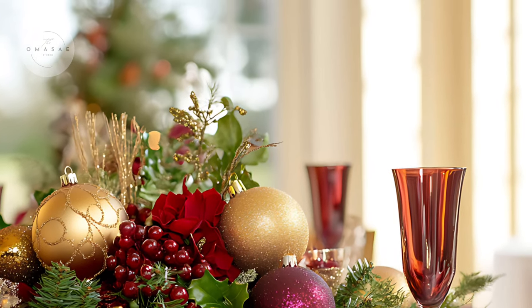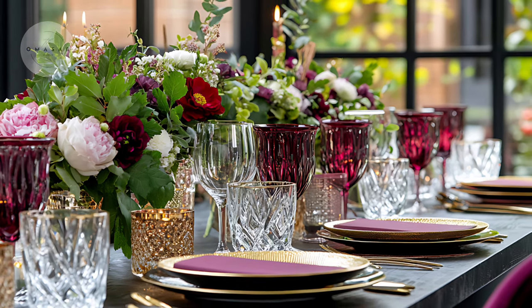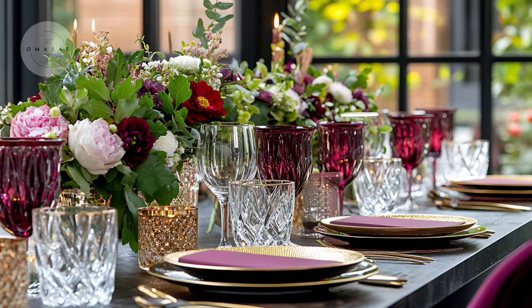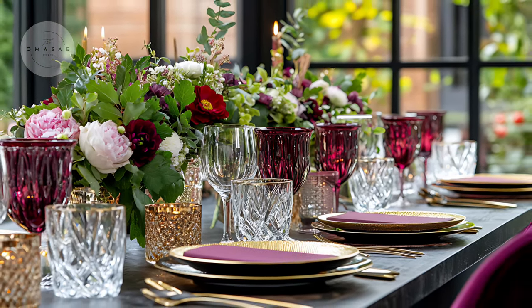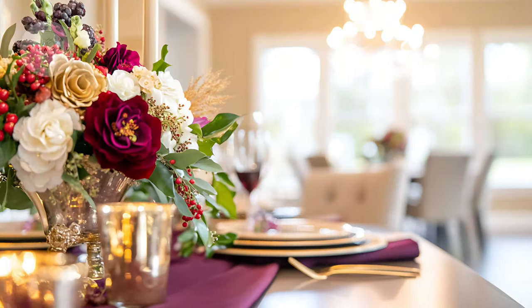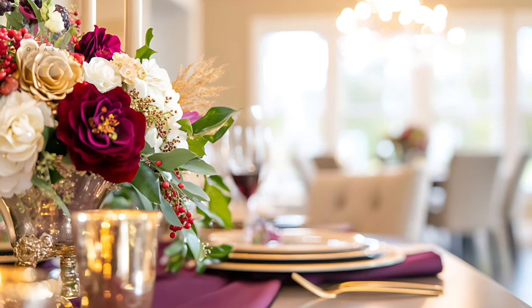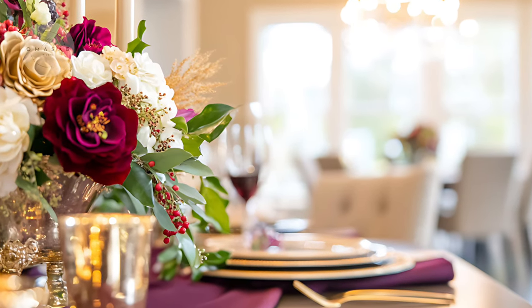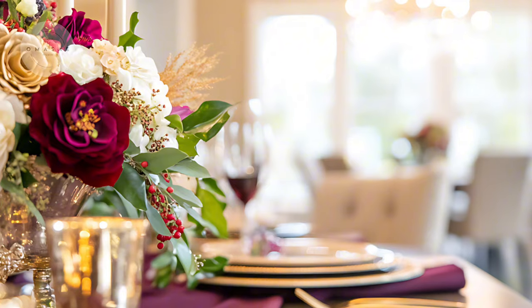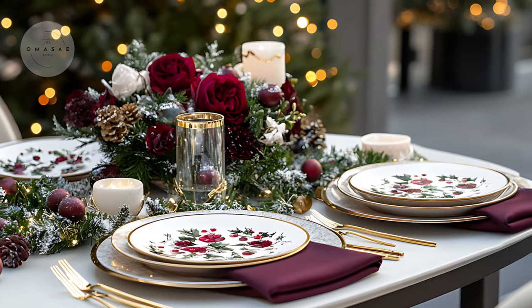Don't forget the glassware. Opt for gold-rimmed wine glasses or deep plum goblets for added elegance. This setup will wow your guests and make every meal feel like a special occasion.